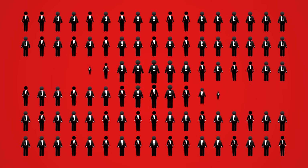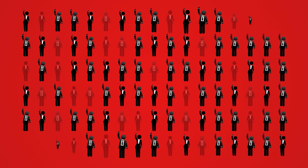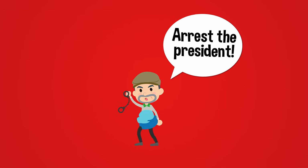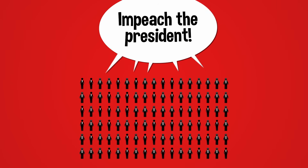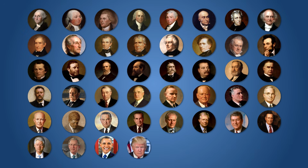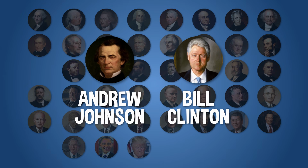First of all, impeachment can only happen if a majority of congresspeople and 2/3 of senators vote for it. That means just one person can't file charges against the president. It takes hundreds of elected officials working together. Because it can be so hard to impeach a president without good reason, it's only happened twice in the entire history of the US, and both presidents were found innocent.